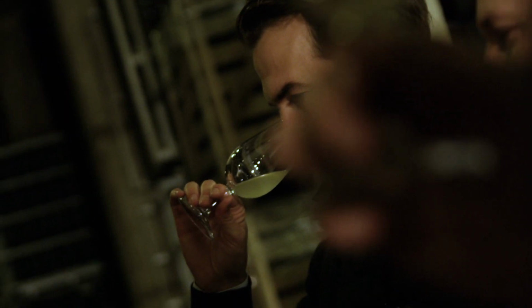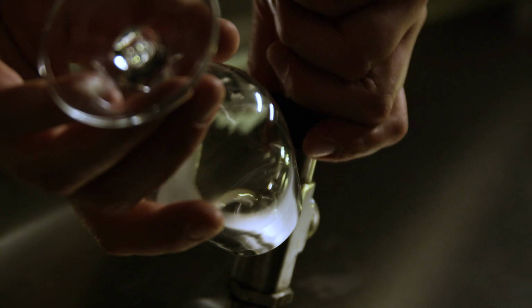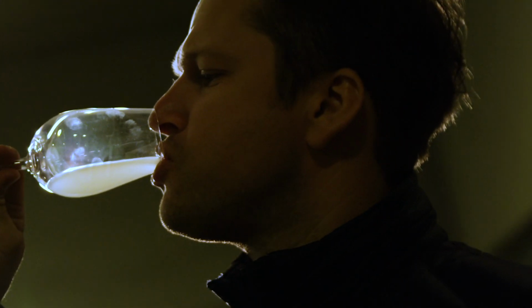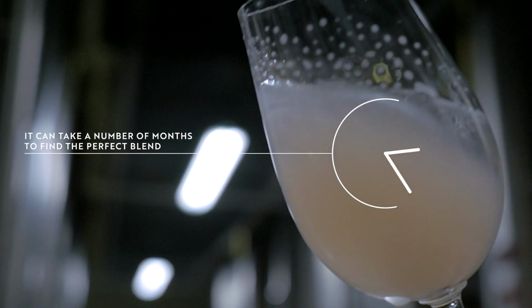So after 2 months, we start making the blend by taking a bit of some vat, maybe full tanks, half tanks, and we make different samples. Step by step, we taste a few samples, which one we prefer, why, etc. So we remove and add another vat. This blending process can often take a number of months, and the time taken will vary depending on the wine being created. When we think we have found the good recipe, we taste it a few times.